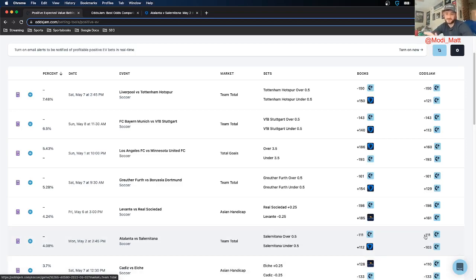So the juice or vig, whatever you want to call it, is essentially the tax that sportsbooks price into their odds. Sportsbooks don't charge a transaction fee or anything like that. Instead, they just juice up the odds a little bit to ensure that they're going to make money when bettors place bets on both sides. So what I like to do is remove the vig.